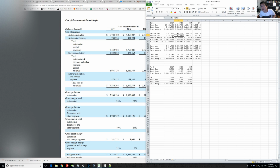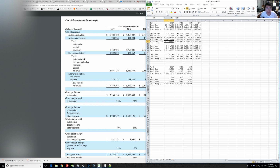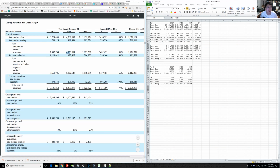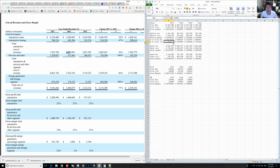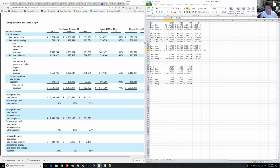One of the things that I was able to find, which I dug a little bit deeper into, is this. I'm going to make this into a two-screen. Right, so you can see that for automotive sales, the margin is 21%, or it used to be like 28, and then it dropped to 23, and now it's 21. It's not a good trend, but we understand in 2017 they started selling a few, maybe it's because of Model 3s, which fetch a lower margin. We don't know. And look at the lease margin.